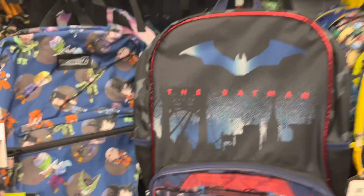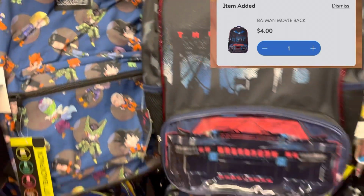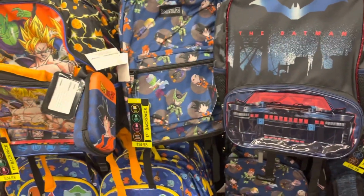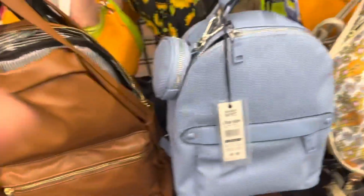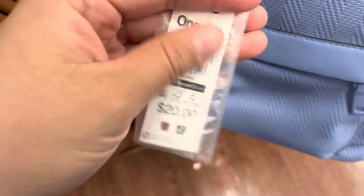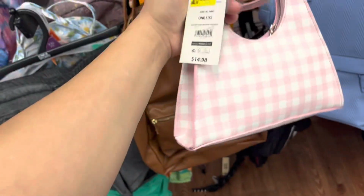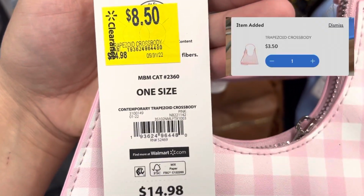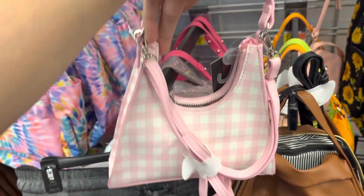This Batman backpack right here is ringing up to $4. That's how it looks. Look, you guys, this backpack is so cute. It's $12. And then I found this one over here. This one is $3.50. It's cute too. I might get it for my daughter.